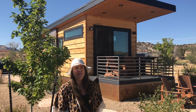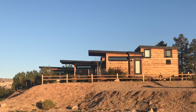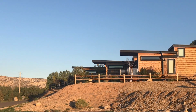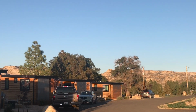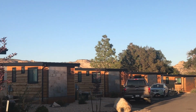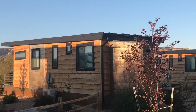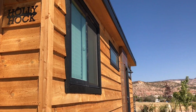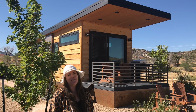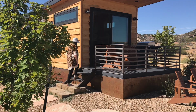So this one actually is 400 square feet, and there are 9 tiny houses to choose from, so a family could stay here, or just a couple, or come by yourself. Some of them have lofts, and some of them are just a single floor that you'll see in this particular model. This model is called the Hock, and it is absolutely adorable. So let's go check it out.